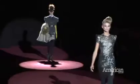We're here at the Marc Jacobs Show, and he always paves the way for this season's trends. So let's head backstage and see what his vision is for the runway.